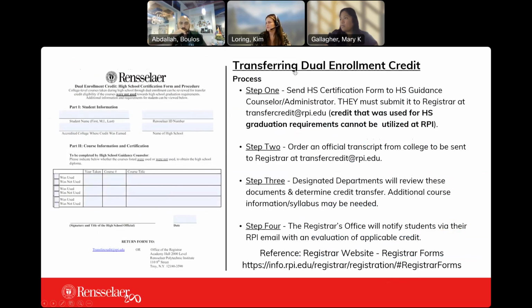Cool. All right. So steps needed to complete the transferring dual enrollment credit. Everything you can fill out digitally. You are going to need a signature from your high school confirming that everything that you filled out was good to go. So step one, send the form to the guidance counselor's office of your high school. They must submit it, not you. They must submit it to the registrar office at RPI, and the email address can be found here in step one, transfercredit@rpi.edu.